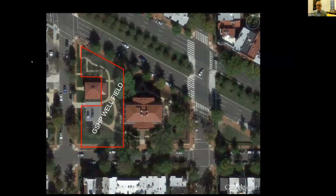We had to avoid introducing risks to the existing trees. We had to coordinate it with a new rain garden, and we had to avoid the archaeological resources which were identified on the eastern side of the site. So our 32 wells go down about 375 feet, and they're all located on the west side of the site.